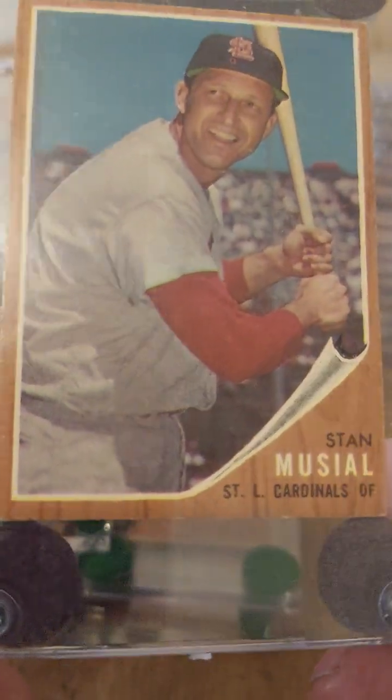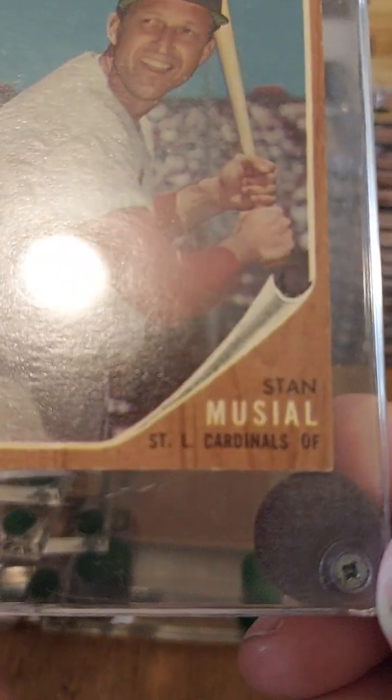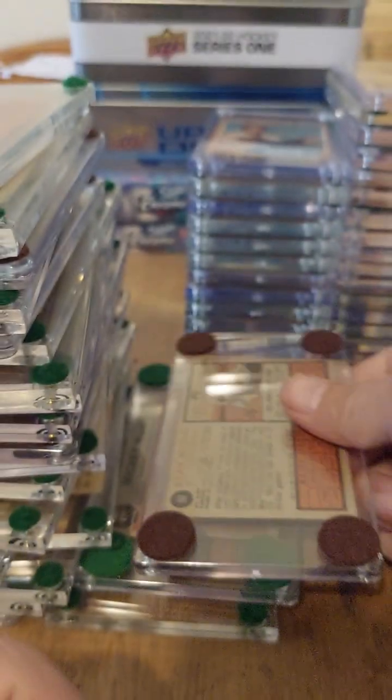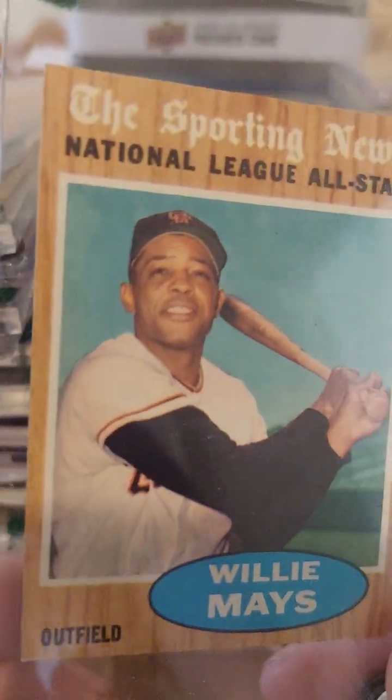We just have Stan the Man Musial. Very nice. Just a little bit right there, right where the light is. You can see a couple dots, little dings there. But again, these are all high grade. I'd say probably the average grade of these cards is a 5 at least across the board, if you take some of the better ones than the last ones.